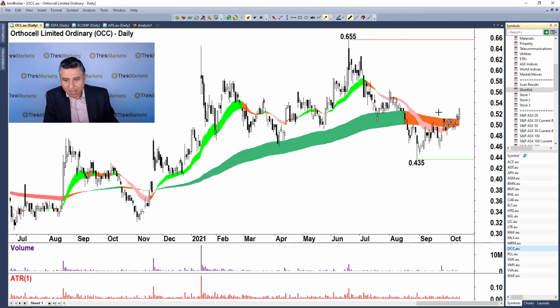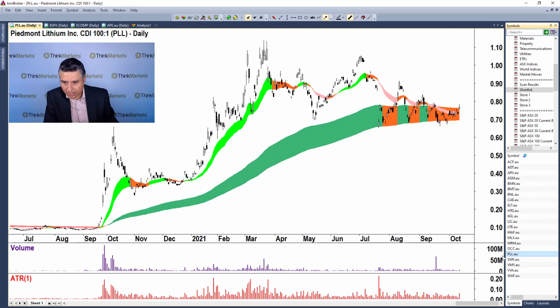Orthocell, maybe it's a little bit early days on this one. Let's just see how it goes in this sort of a pattern here, and maybe that's your entry point there. Okay, but sounding that one out, as I am sounding out Piedmont Lithium, similar style, isn't it? You can see there's a lot of similarity in some of these. So what I'm targeting here is this pullback and hopefully a hold of long-term trend zone. A little bit early though, because it hasn't yet proven itself, but you know, I'm happy to buy it at 85.